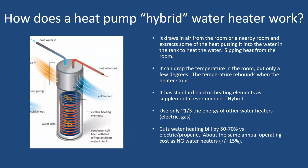The way I like to think about it is extra heat in your house that you draw on sometimes. You don't really need it, but it's very efficient, uses 1/3 the energy. And it has standard electric elements in it too, if ever needed. So there are 3 modes to this: all heat pump, hybrid, which means heat pump plus some supplemental, or you can even flip it to all electric.